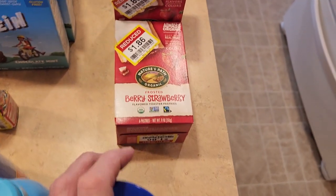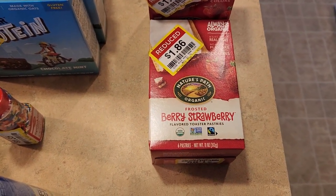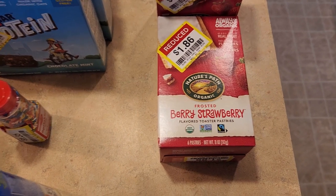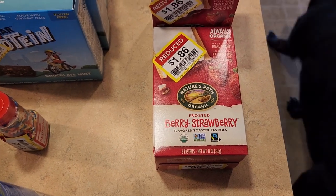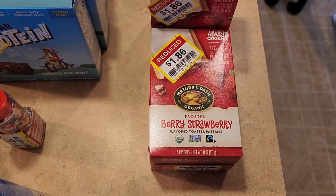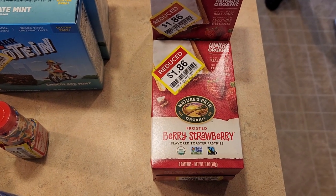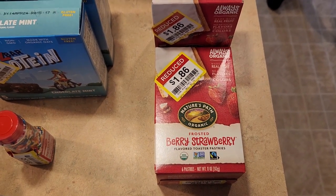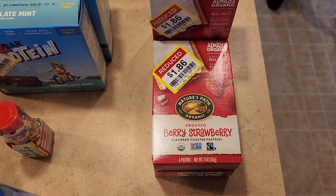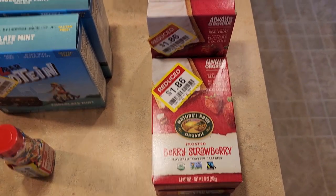Then I went ahead and picked up these. These are Pop-Tarts, but they're organic, Nature's Path organic. I don't know if you've ever had any of that. I used to eat some oatmeal by it. It's really good, excellent tasting. And you know, it's all natural and it's organic, and you can't really go wrong with organic. But I thought I would get these for my son and daughter. They could have it for breakfast, and at $1.86, you cannot beat that.